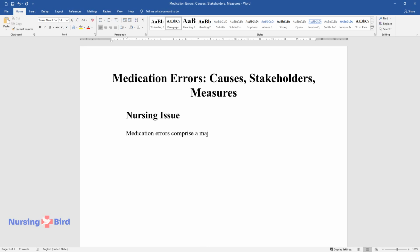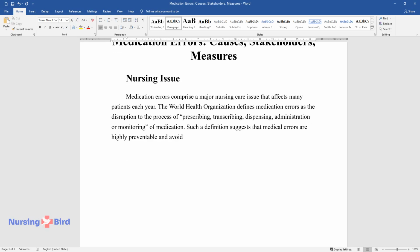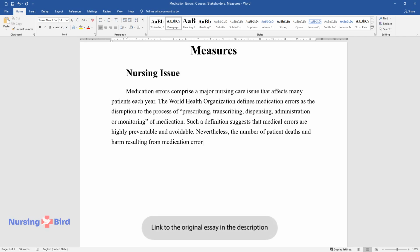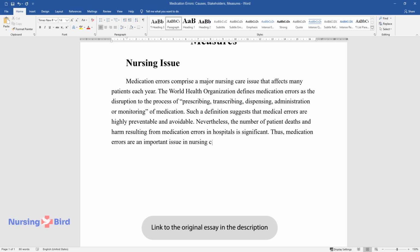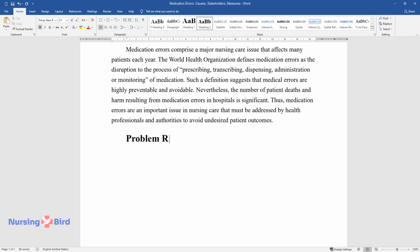Medication errors comprise a major nursing care issue that affects many patients each year. The World Health Organization defines medication errors as the disruption to the process of prescribing, transcribing, dispensing, administration or monitoring of medication. Such a definition suggests that medical errors are highly preventable and avoidable. Nevertheless, the number of patient deaths and harm resulting from medication errors in hospitals is significant. Thus, medication errors are an important issue in nursing care that must be addressed by health professionals and authorities to avoid undesired patient outcomes.